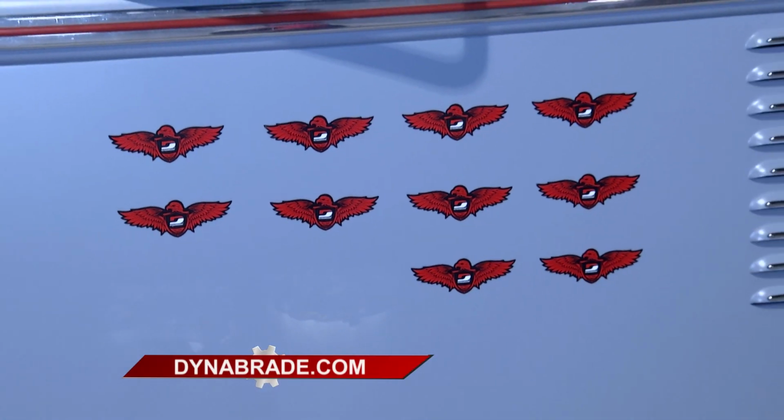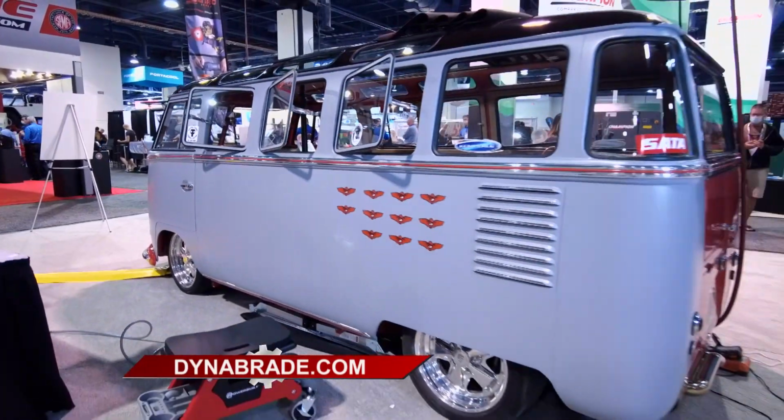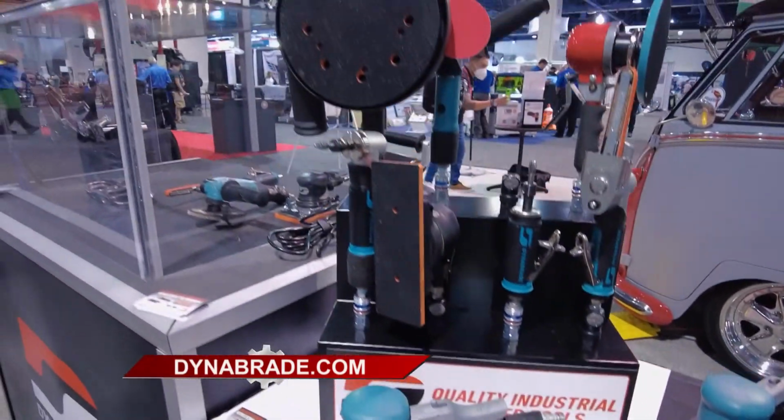So what we have is, a lot of times with these older vehicles, you sometimes see them with a bunch of stickers all over, and you want to get those stickers off, and sometimes the old way was to take them off with a razor blade and heat gun. Well, we came up with a tool that could take it off so much faster and not affect the finish below. So what I have is a Dynabrade Nitro Zip, and what this tool will do is remove the sticker without marring the surface. Let's take a look and see how that works.